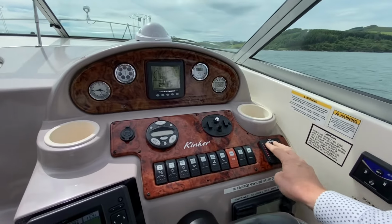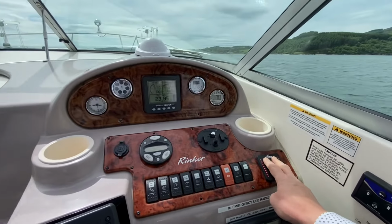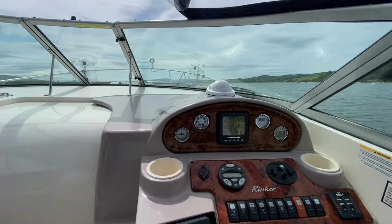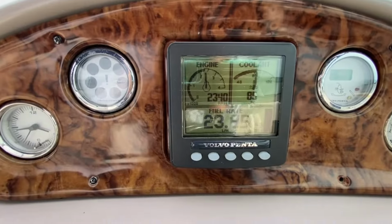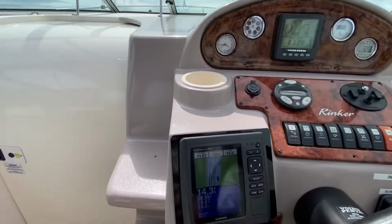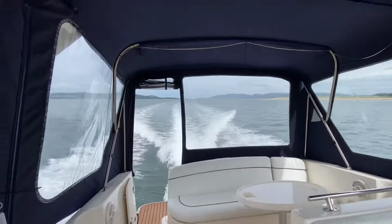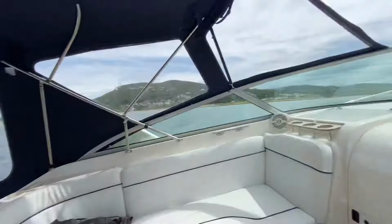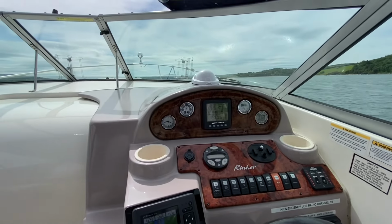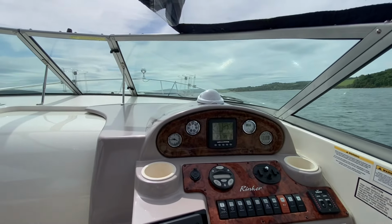See what the minimum planing speed is we can get out of her, so we'll put the trim tabs fully down. We're back to 2,300 RPM. 23 litres of diesel per hour, we're doing 14 miles an hour, and we're still on plane. Just about, so this is going to be like your minimum planing speed, 14 miles an hour, 2,300 RPM.